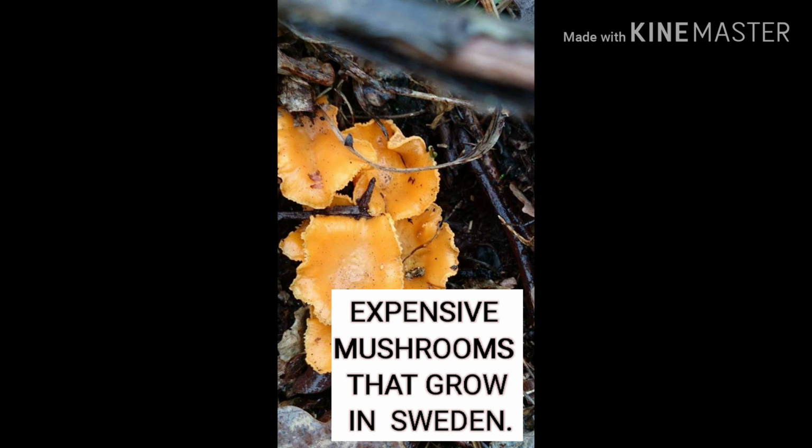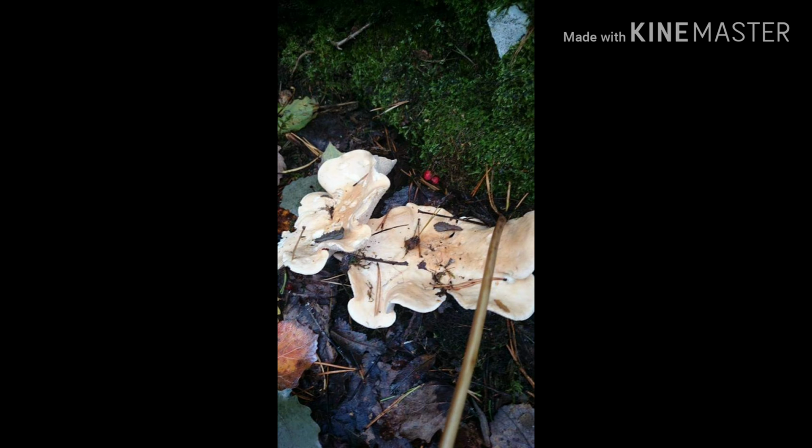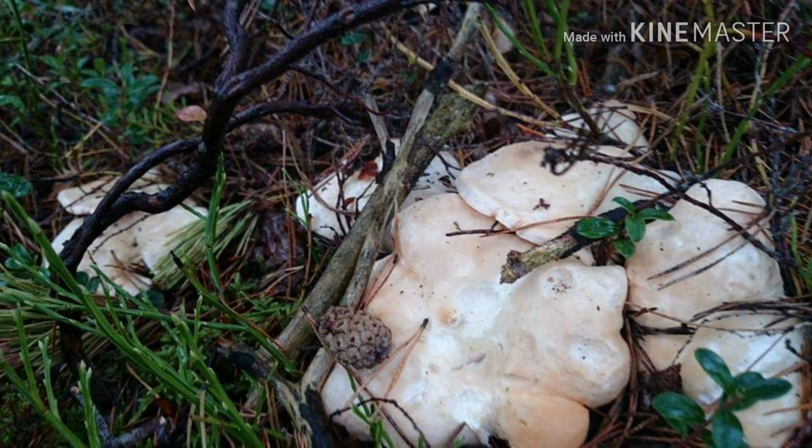Hello viewers, today is a little bit different video I'm showing you, and this is one of my hobbies, and it's picking mushroom. These are mushrooms that grow in Sweden during the summer and fall. So I can tell you the names of these mushrooms, and they are expensive mushrooms if you buy them in the grocery stores. This white one, we call it tag swamp.